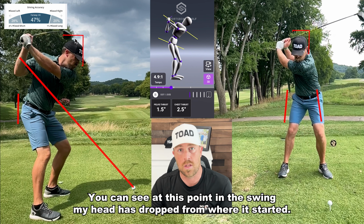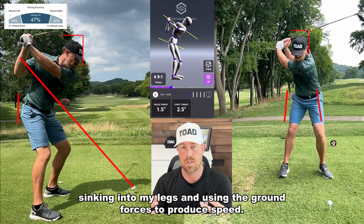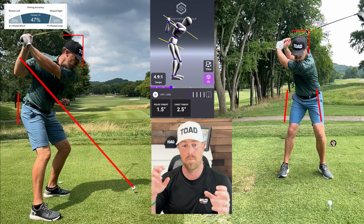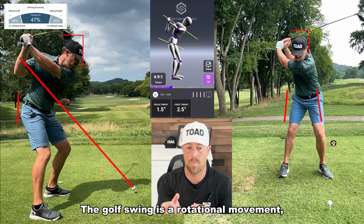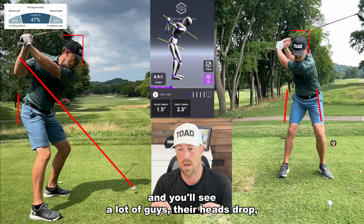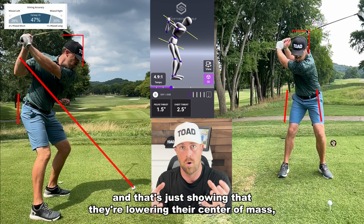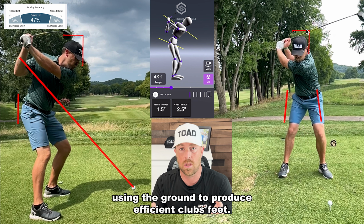You can see at this point in the swing, my head has dropped from where it started. This is a symptom of me sinking into my legs and using the ground forces to produce speed. The golf swing is a rotational movement, but there's a lot of power to be brought up from the ground. And you'll see a lot of guys, their heads drop, and that's just showing that they're lowering their center of mass using the ground to produce efficient club speed.